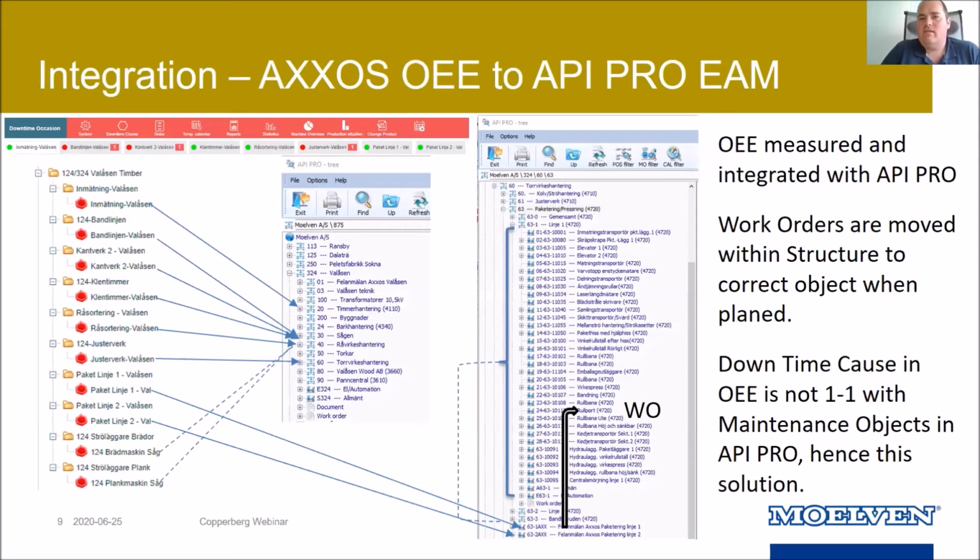How we've integrated the Axos and API Pro. For instance, as you can see to the left, we have production places in Axos, and we have positions and maintenance objects in API Pro. It's not a straight line, so from what you can see here is, for instance, this is the part of the sorting area. Then we integrate with one maintenance object in the entire structure. So you extract the data, you integrate the work orders, everything.